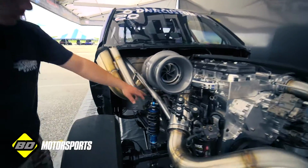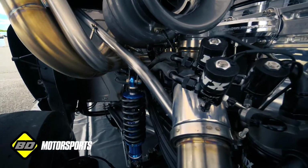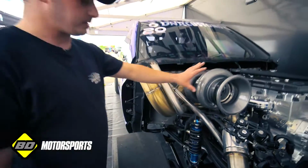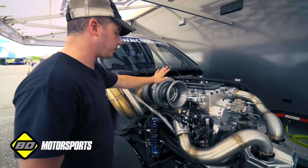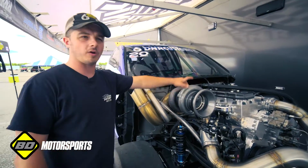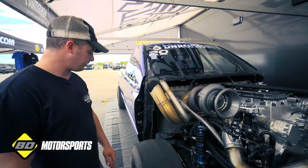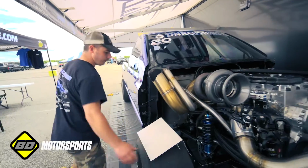We got our big 60 mil wastegate down here that will run off our turbo speed sensor. And once we start seeing this thing at 120,000, these things like to blow up. So we'll probably start cracking the gate open at 110, 115 on the safe side. We'll go back over here though.